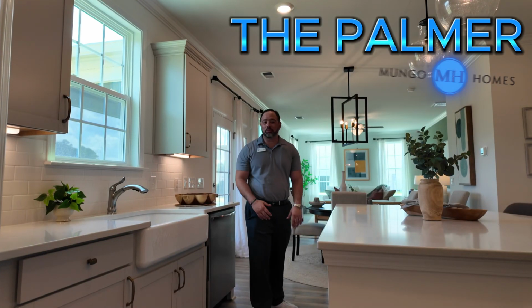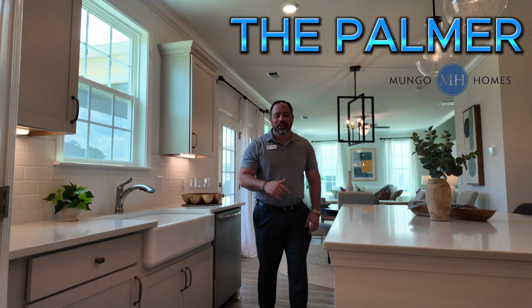So that's the Palmer floor plan from Mungo Homes in Richmond Hill, Georgia.